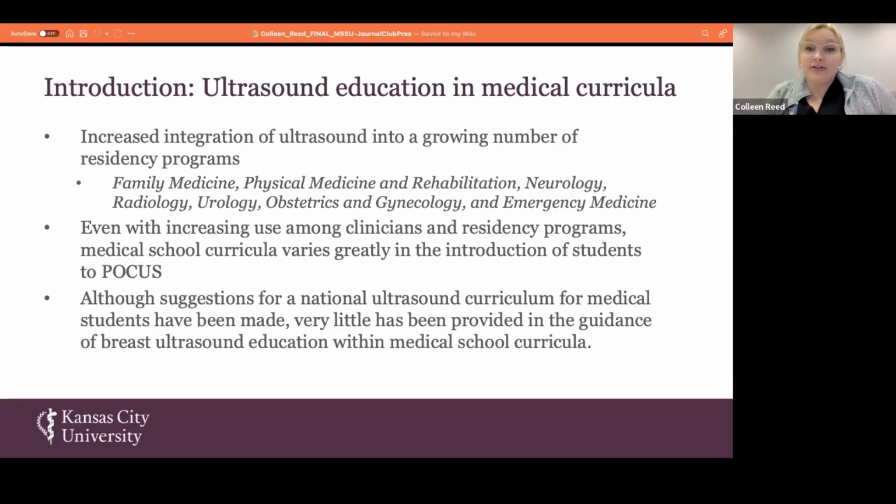So as far as ultrasound education and medical curricula, there's an increased integration of ultrasound since this handy dandy point of care ultrasonography is so available, and it is very affordable to use. Family medicine, PM&R, neurology, radiology, urology, OBGYN, and emergency medicine have all picked this up as a part of their residency program. Even with this increasing use among clinicians and residency programs, medical school curricula varies in their introduction of students to POCUS. Although suggestions for a national curricula has been made, very little has been provided in the guidance of breast ultrasound.